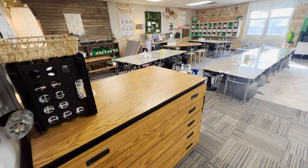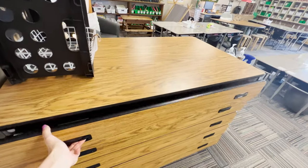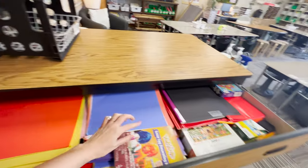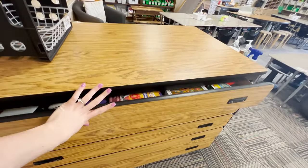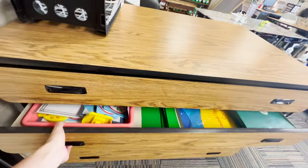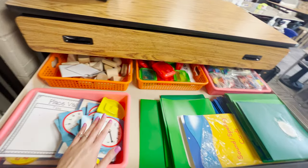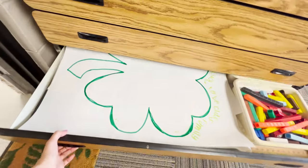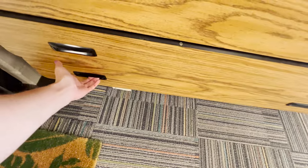Looking at the other side, this standing cart came with this classroom and is one of my favorite pieces to have. I keep all of our big construction paper up here, along with some puzzles the students can do on this table at different times of the year. Not everyone's into puzzles, but some are. And then any other manipulatives, extra folders, and even some anchor charts are kept in here. So that has been very useful.